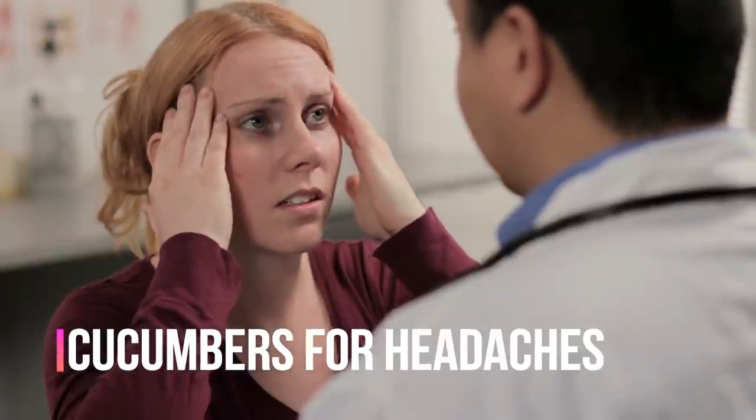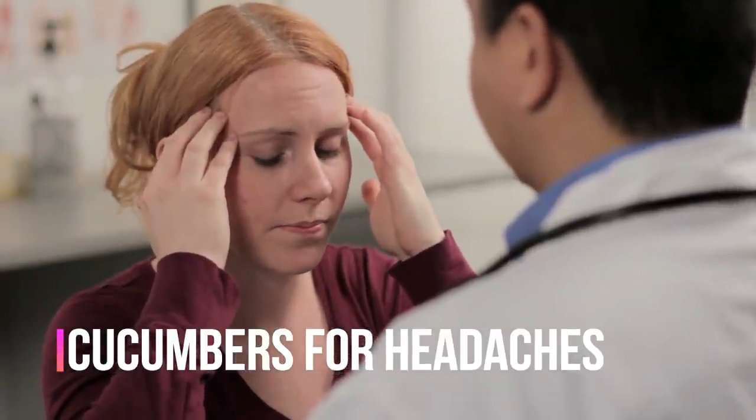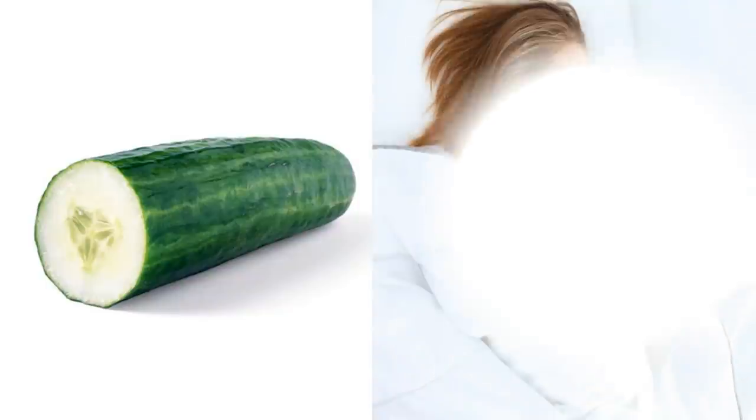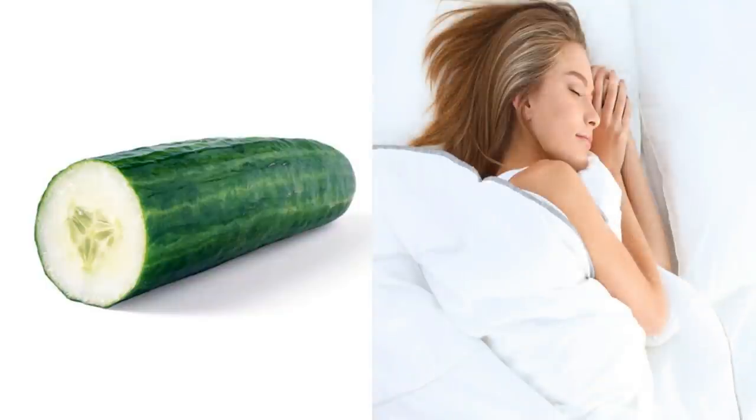Number 42. Cucumber can battle the headaches. Thanks to their high levels of water, vitamins and electrolytes, cucumbers can replenish many of the nutrients your body needs to overcome a pounding headache. Simply eat at least half of a full-size cucumber before bed and go to sleep as normal. In the morning, your headache should have gone.